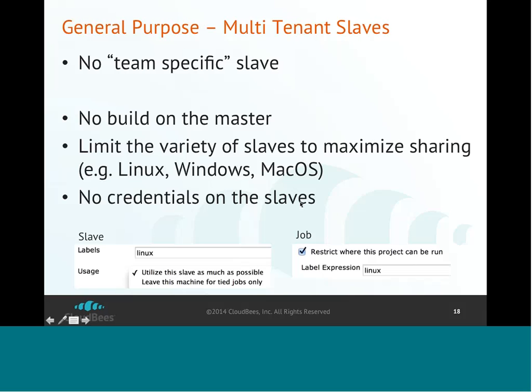Another key point on general multi-tenant slaves is to not store credentials on the slave. This is frequently Git SSH keys. It can also be certificates to sign iPhone applications with your Apple developer profile, or it can be secrets to access databases and so on. We will detail this later, but please do not store credentials, secrets, passwords, certificates on the slave. There is a service in Jenkins to do this.